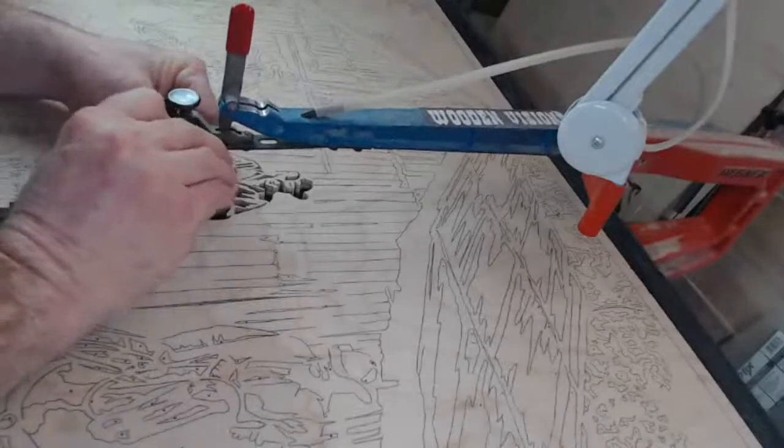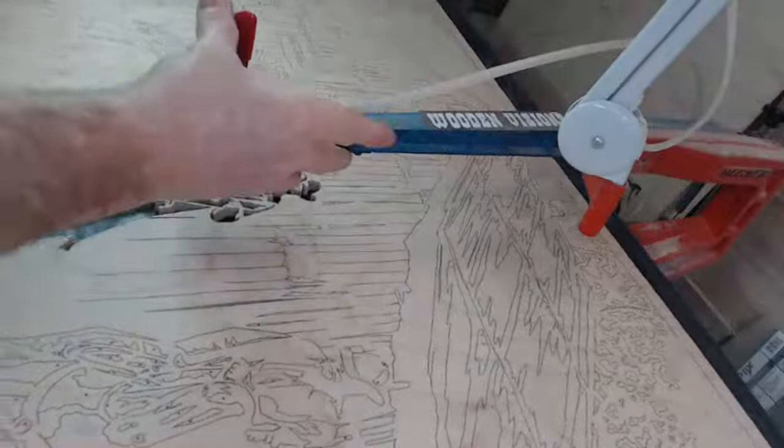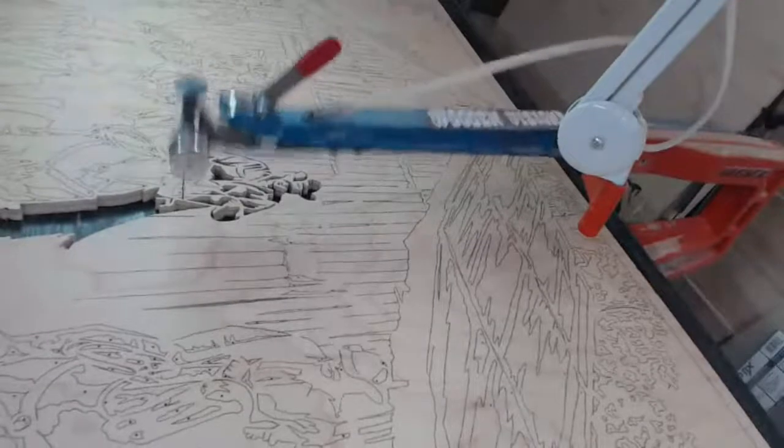With this much detail, it's not near as hard to find a pilot hole, but usually when I have trouble finding a pilot hole, it's because I'm looking for a specific one, not a pilot hole. So we've gotten lucky so far.